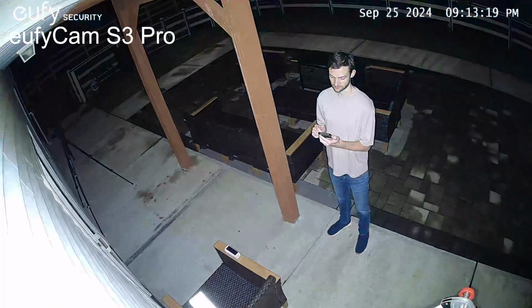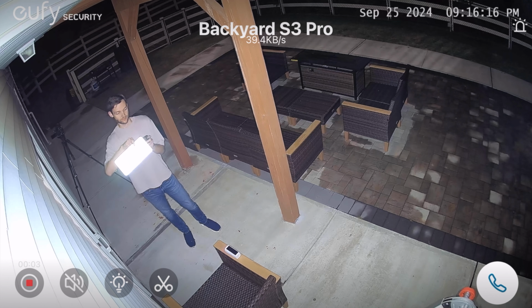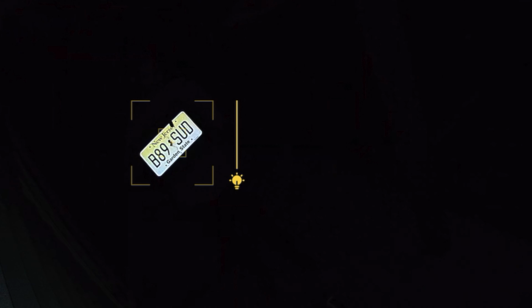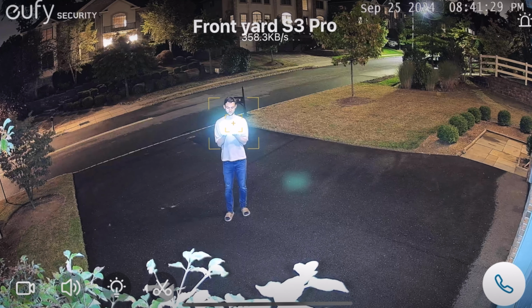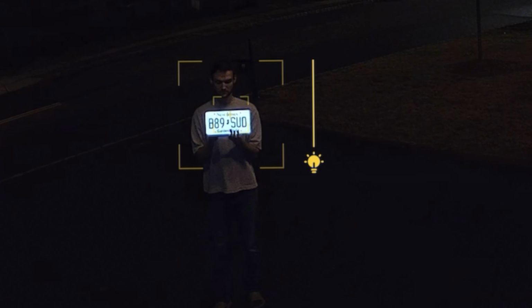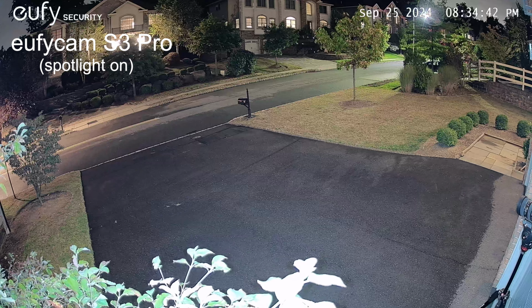By the way, the new camera's spotlight also got a major upgrade. It's now adaptive. In the past, with the spotlight on, some objects or faces could get overexposed. Now, during a live feed, you just tap on the object in the app, and the camera adjusts focus and reduces the spotlight brightness to the perfect level for clarity. For comparison, here's the color mode on the eufyCam 3 with the spotlight on, and here's the S3 Pro. The colors are richer and the image is sharper.